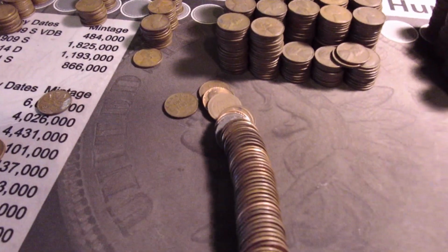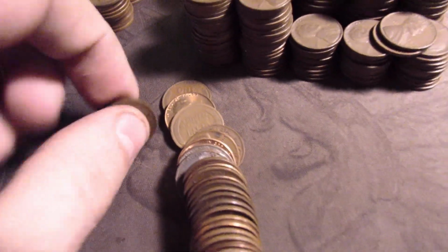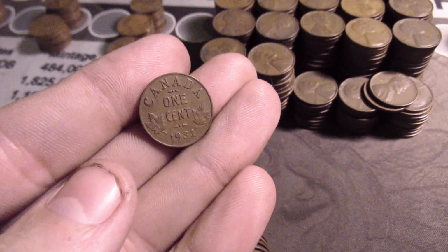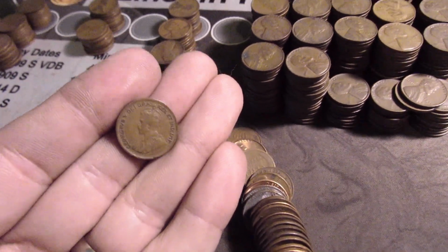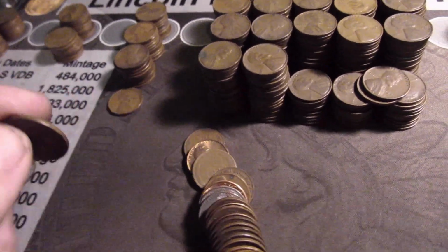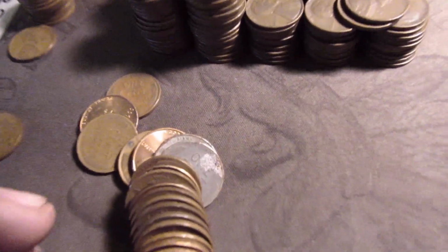Well, I laid out roll 18 and look at what I found. An old school Canadian cent, 1931. And I believe I seen another one right in there. So I'm gonna go through this roll live real quick and see how many there are. I seen, yeah, right here, right behind it actually. There's another one. And some steel cents.